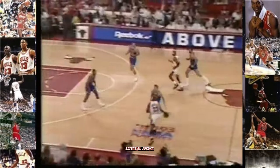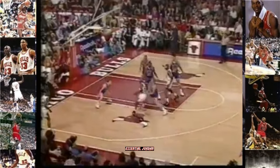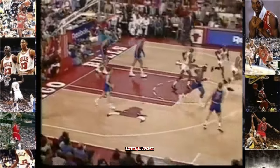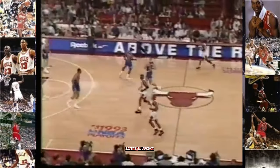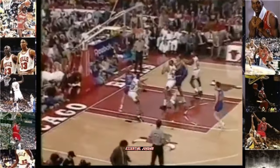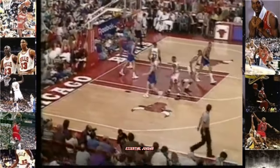Played the first quarter, sat out most of the second with 2 fouls. Stacey King came in and played well off the bench for him. Jordan has 21. Bill Cartwright gets another rebound. Cartwright has 5 now. Jordan from long range. Oh my, 23 for Michael.